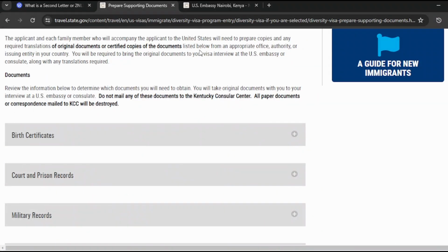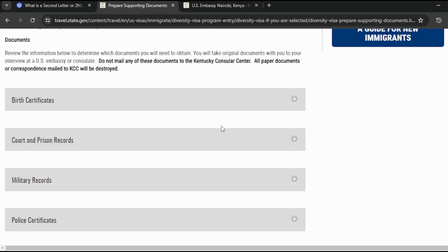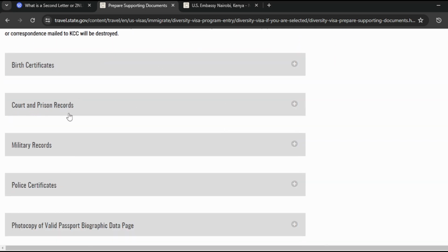Now, in order for you to go for the interview, these are the kind of document that you will need. Now, these are very basic, very common. You will need your birth certificate, this is mandatory. You need court and prison record. Now, this one is not for everyone. This is for those people who maybe have ever been arrested. You will need to have your court or prison records.